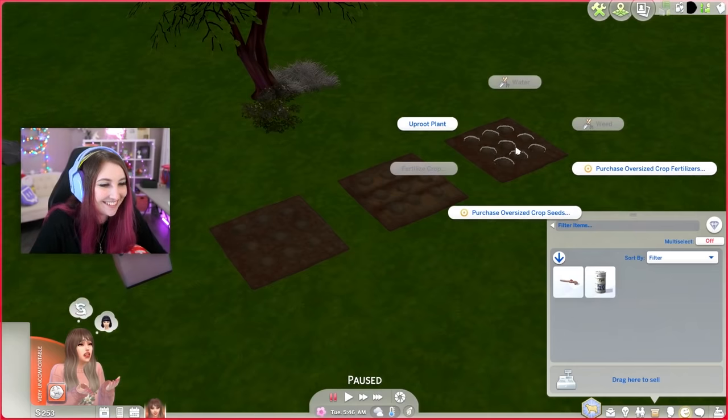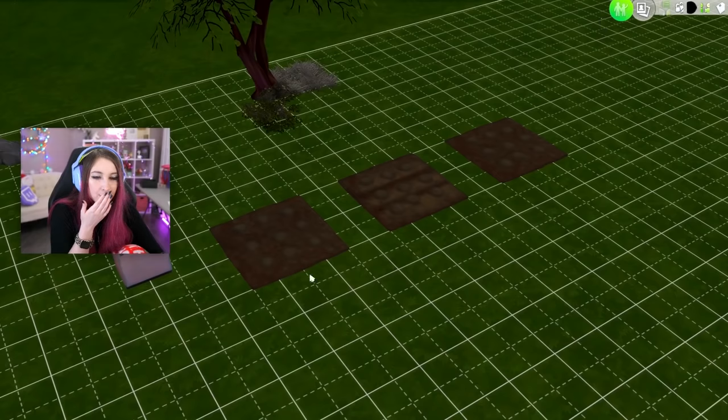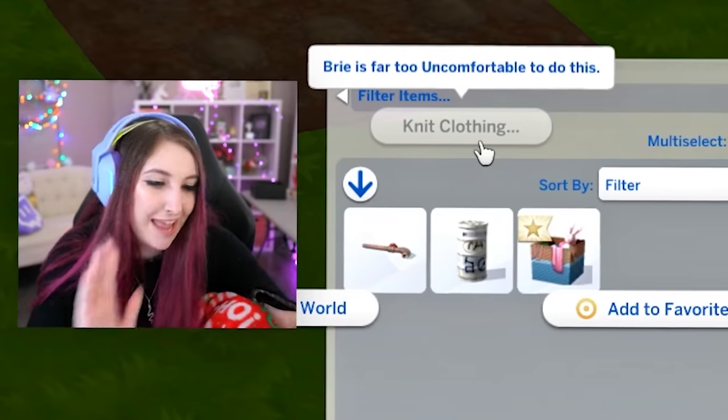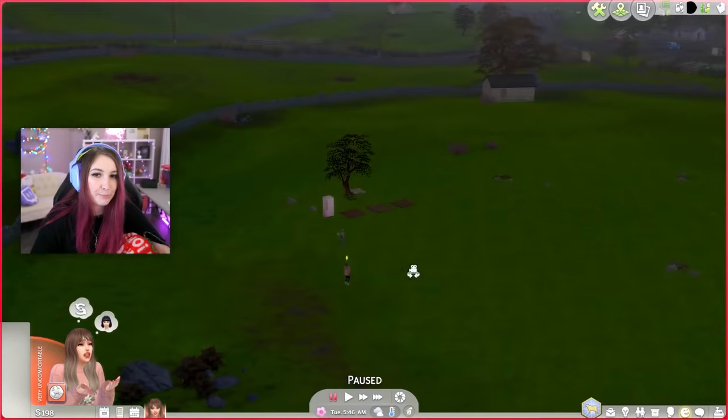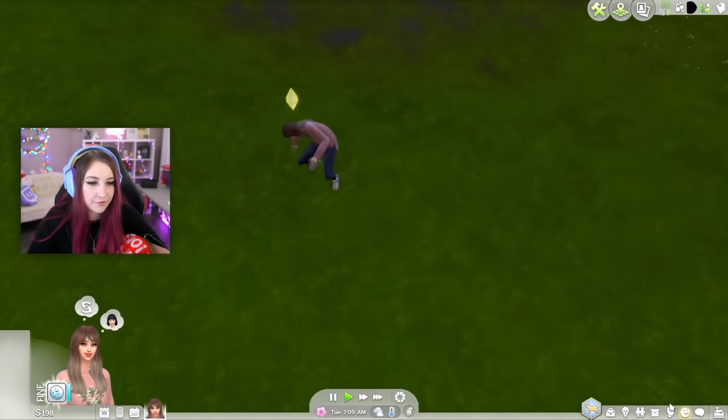Let's do it on the eggplant. Can I not? I don't have a gardening skill. Oh, well that is so unfortunate. Screw it, we're gonna buy yarn. Bree, she's too uncomfortable. I'm too uncomfortable in it. Bree, grow up. Just relax for a minute. There we go. She's feeling good.